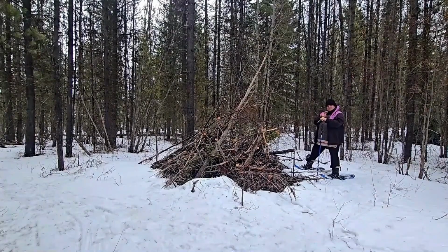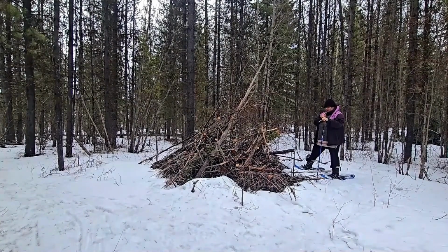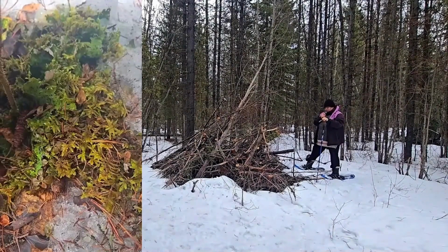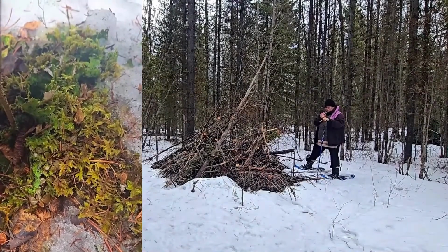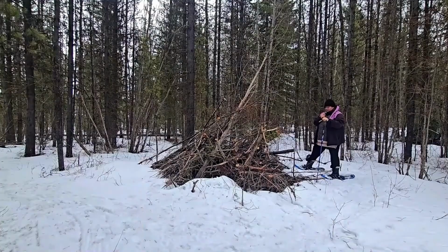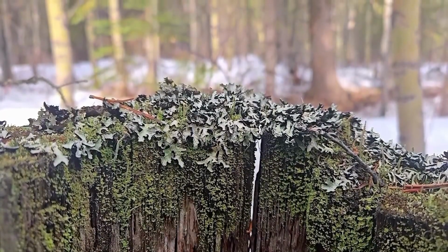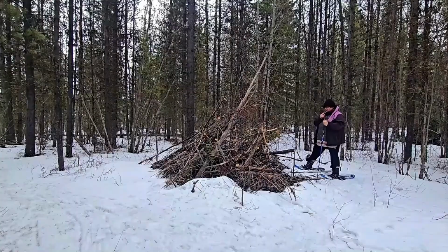And you can't forget about all the soil benefits from the decomposition. The ecosystem does well with this biodiversity. We're creating an environment for mushrooms, lichen, moss, and not to mention the beetles, the pollinators that come to these brush piles once they take hold.